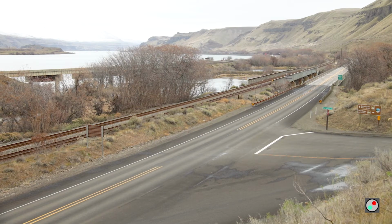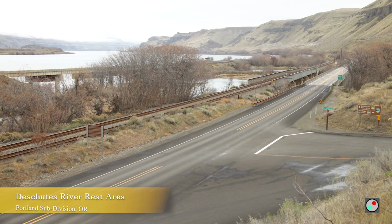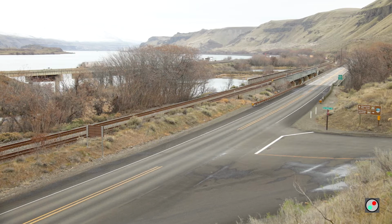A little further west, where the Deschutes River joins the Columbia, we waited for an oncoming westbound train, which turned out to be a very long manifest, also bound for Portland, but for the Albina Yard, based near the center of the city.